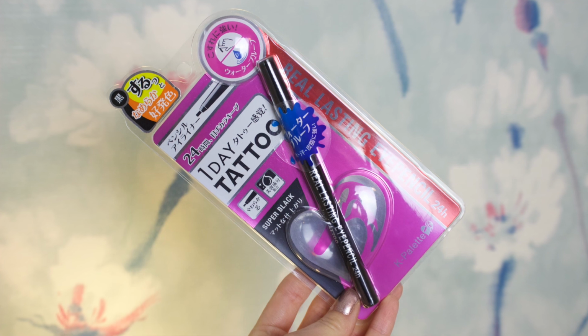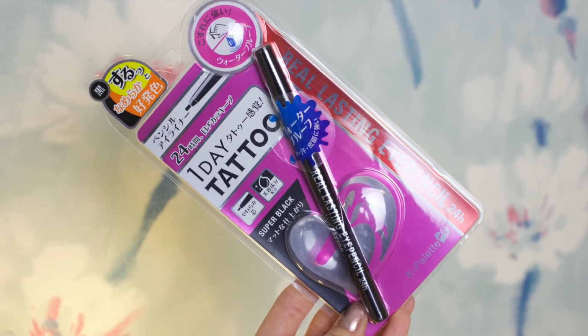I haven't tried it yet, so I can't tell you how good it is, but it's got a very, very small nib, and it's supposed to be really great for being waterproof, smudge-proof, sweat-proof, all of that sort of thing. I'm going to give it a go, and I'll let you know how I get on with it. The other one I'd seen recommended by Lisa Eldridge, so I wanted to pick it up because she said how good it was for not smudging.